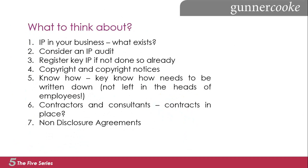You need to register key intellectual property if you've not already done so. You need to consider putting copyright notices on any key documents that exist in your business. In relation to know-how, you need to ensure that you have proper processes for recording key know-how relevant to the operation of your business, and to ensure that that know-how is written down and not left in the heads of any employees.